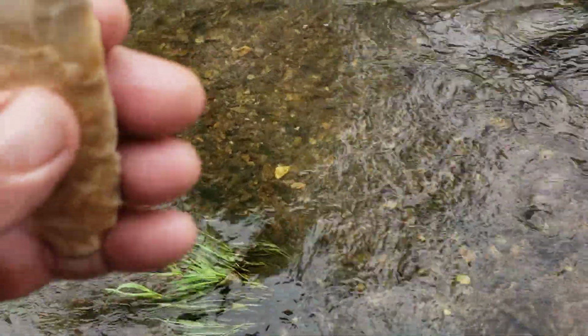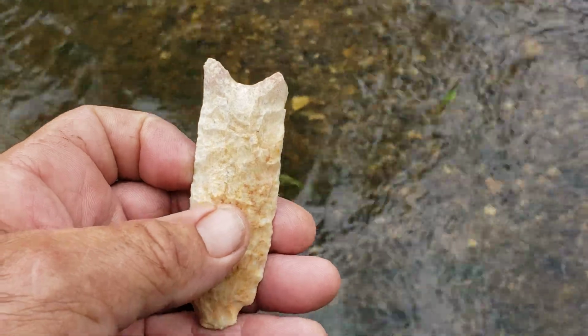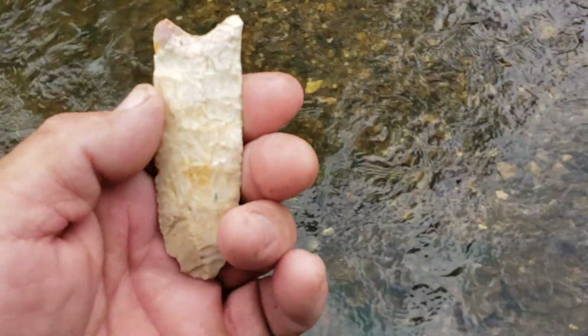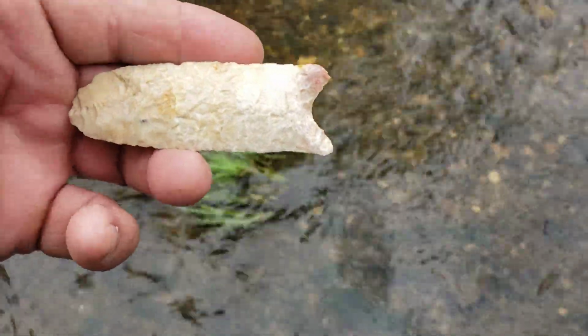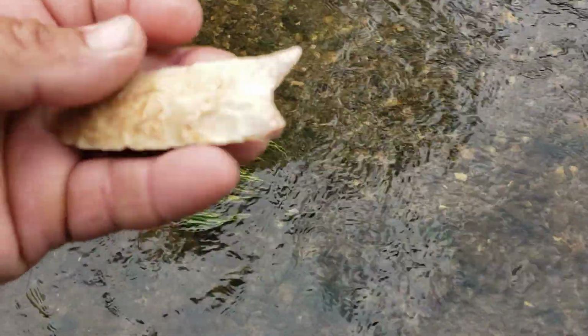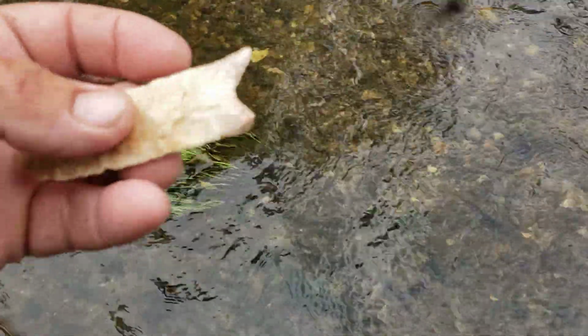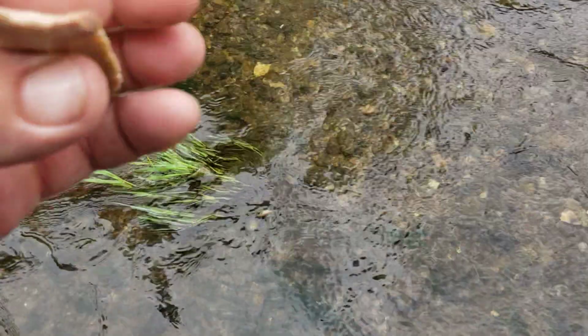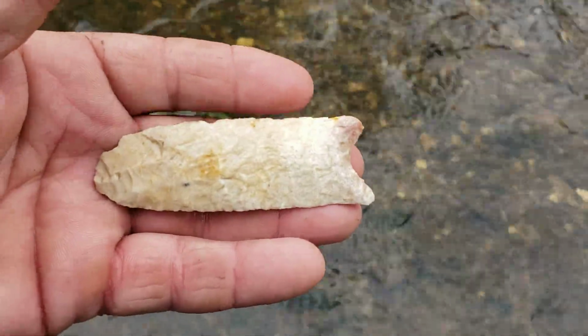Is it double fluted? That's fluted on that side for sure. It's not. But look at that flaking on there. Ain't that nice? Just the way you want it. Sideways. Wow. That's, I think, the third Clovis I found this year.